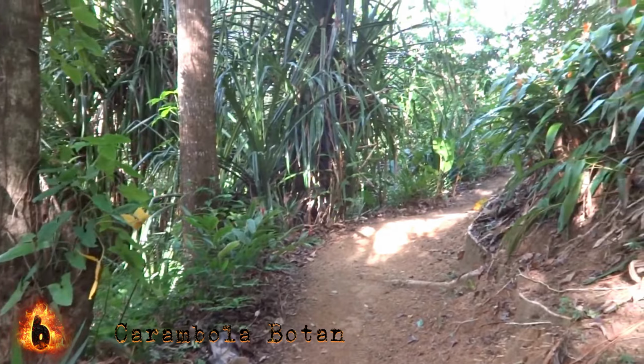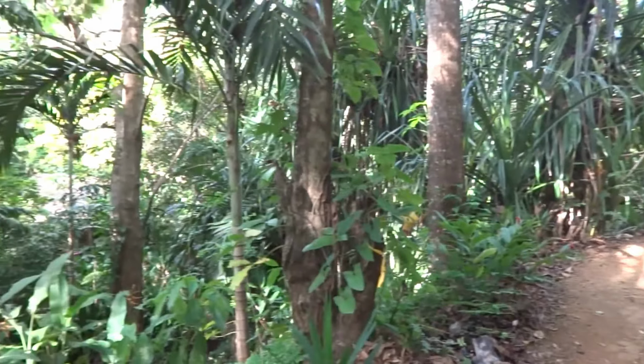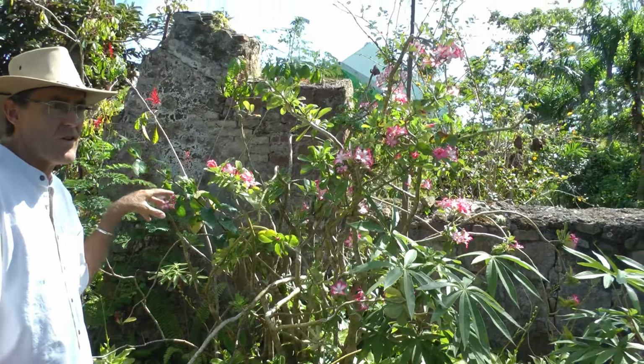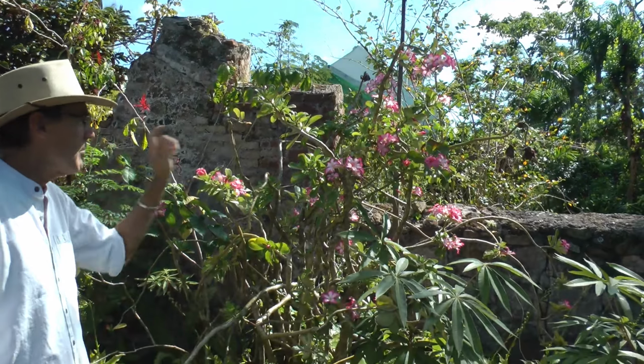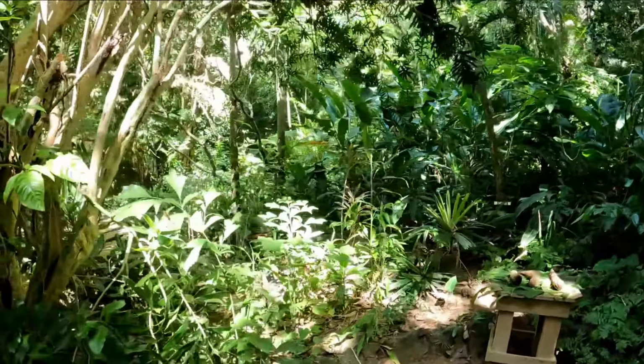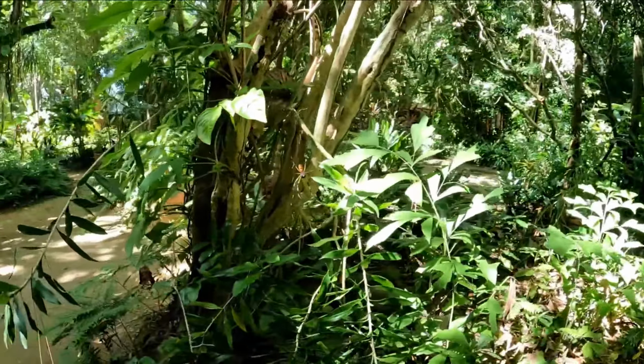6. Carambola Botanical Gardens. For a more serene escape, the Carambola Botanical Gardens in Sandy Bay provides the perfect retreat. Spanning an impressive 40 acres, these magnificent gardens showcase an extensive collection of native and exotic plant species, from delicate orchids to abundant fruit trees.